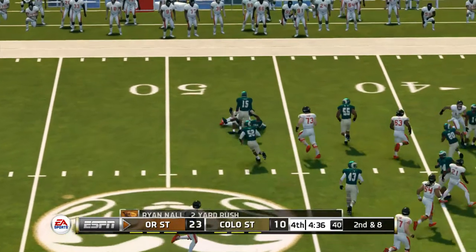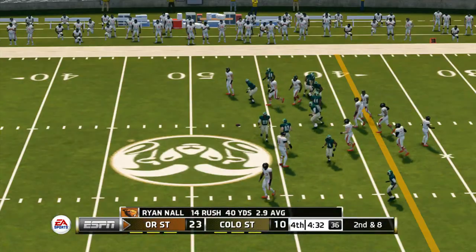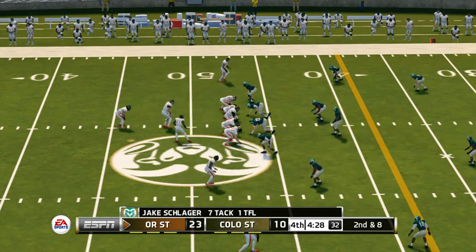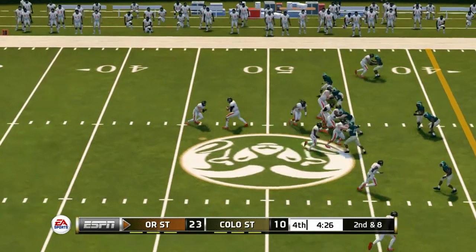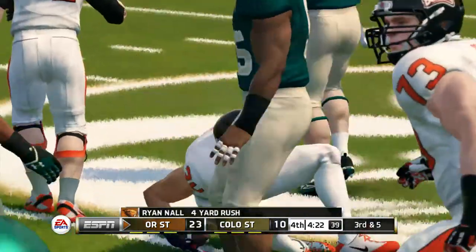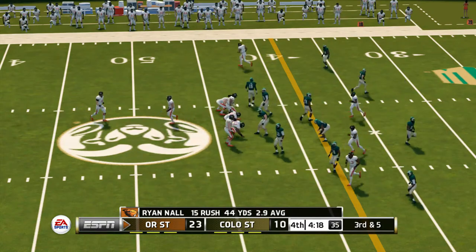Again with a carry, and he makes it out to about the 47-yard line. Gain of 2 yards. That makes it 2nd and 8. Up the middle for a nice gain. Gain of 4 on the play. That'll make it 3rd and 5.